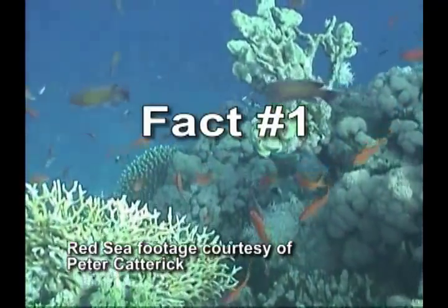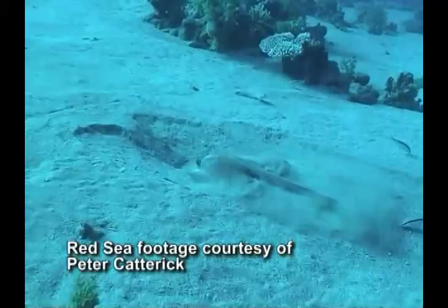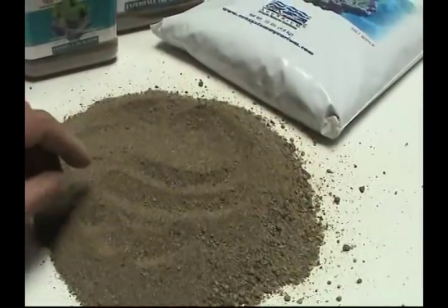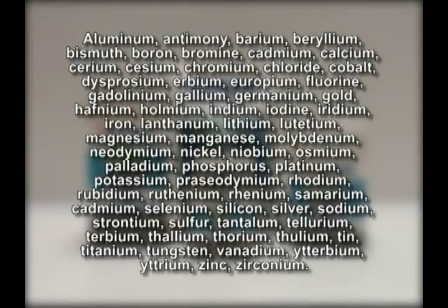Fact number 1. Miracle Mud is comprised of up to 80% oceanic mud, harvested from deep underwater and then dried on land. The remaining 20% is a scientific formulation of minerals and trace elements that make Miracle Mud a true miracle.